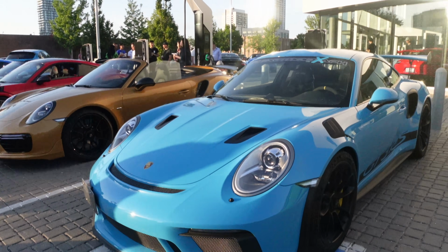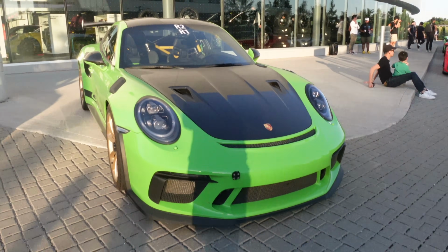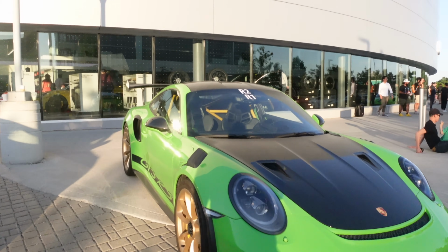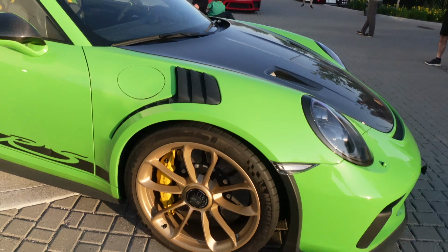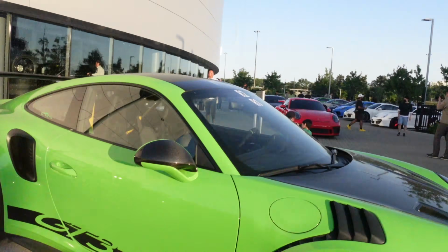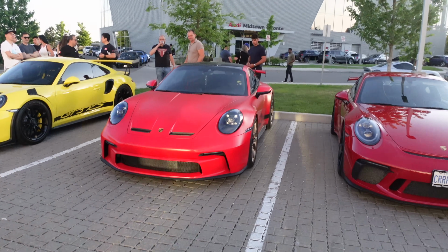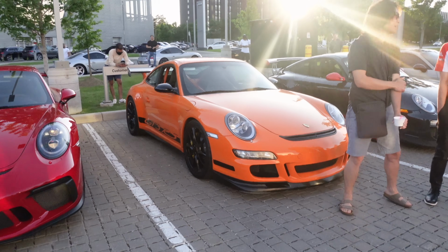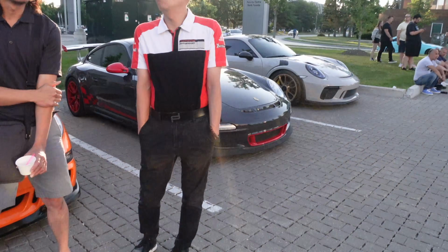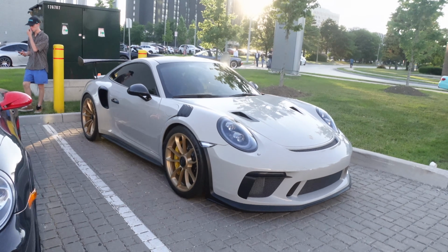And then two more 991.2 GT3 RSs in blue and in lizard green. This one has a yellow roll cage, kind of a nice touch, matches the yellow calipers and the gold wheels. So now another 991.2 GT3 RS, that's Matt's car. 992 GT3, 991.2 GT3, and then 997.1, and then the 997.2 that we're driving, and another 991.2.